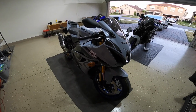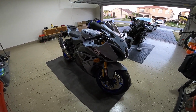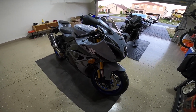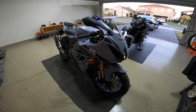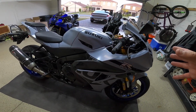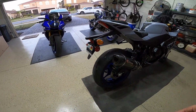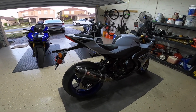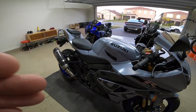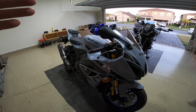Guys, as you can see right here, we have a 2021 GSXR 1000R by Suzuki. Now this bike is one of their fastest street bikes besides the Hayabusa in the market. And this thing looks absolutely beautiful. I love that flat gray. I love the blue wheels, obviously, because both my bikes have blue wheels. It just is an amazing bike. I actually drove it here to the house and I was super comfortable. So I could probably ride this bike a lot longer than I could on my 2018 R1.